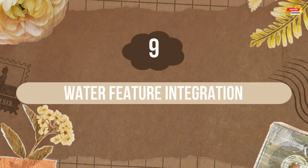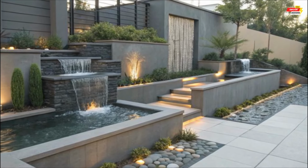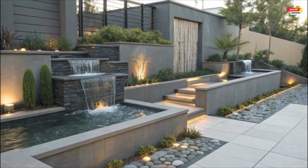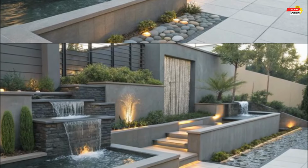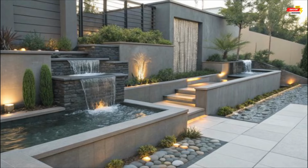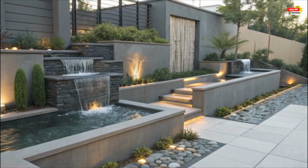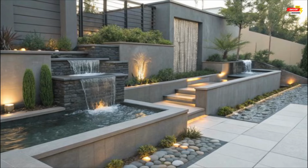9. Water feature integration into a retaining wall. Elevate your design by incorporating a subtle water feature. A small, cascading waterfall built into the face of the wall, or a thin sheet of water flowing over a smooth surface, adds a tranquil auditory and visual element, turning the retaining wall into a serene focal point.